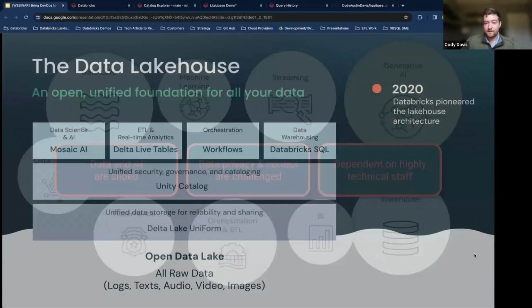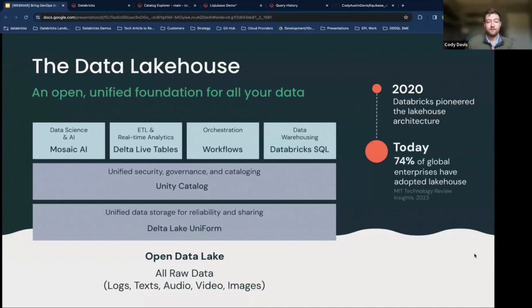So this is what Databricks aims to solve with the data lakehouse. The lakehouse is built on top of Spark, Delta Lake, and now Delta Lake UniForm. We have enabled a unified governance layer called Unity Catalog that you'll see in action today. With this foundation, we're able to create products that use the same underlying technology and create a single pane of glass for your entire end-to-end data stack. This never before seen platform is what enables businesses to do BI and AI seamlessly together with one tool. Databricks pioneered the lakehouse just a little over 3 years ago, and now 74% of CIOs and enterprises have adopted the lakehouse, and the rest are planning on adopting it in the next 3 years.